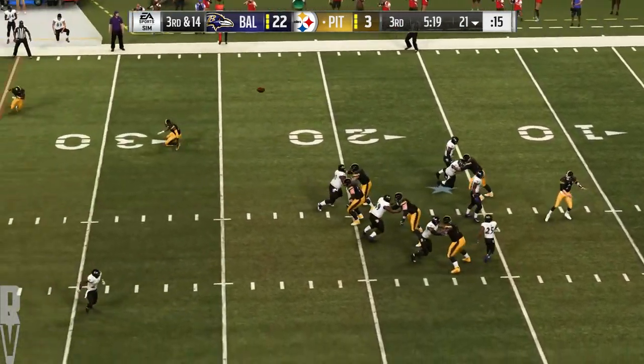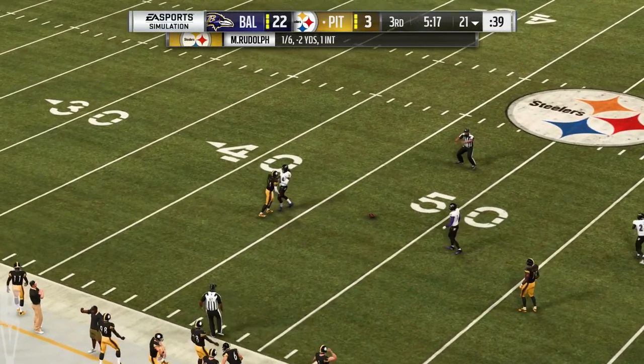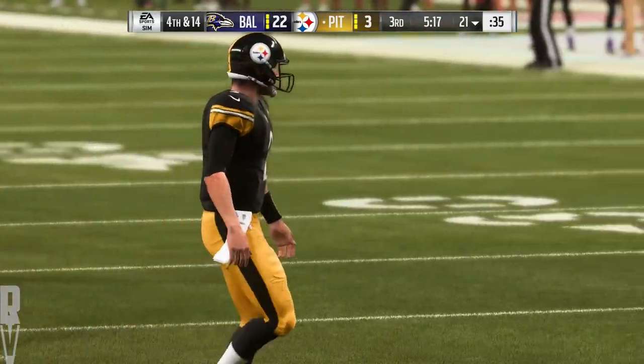Third and long, it's Rudolph. He's going to loft one deep left side here. And he bats it away, and it falls down incomplete. Brandon Carr on the coverage there.